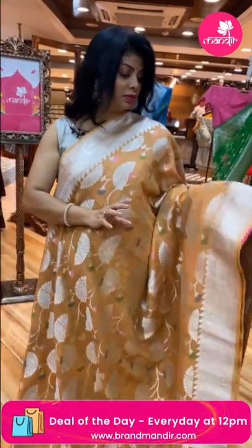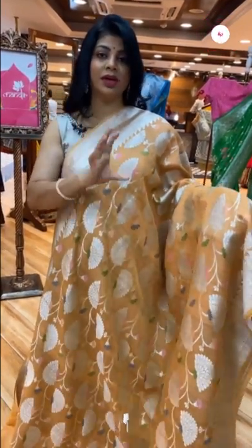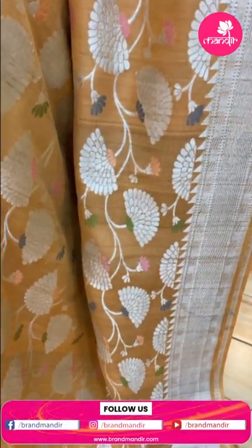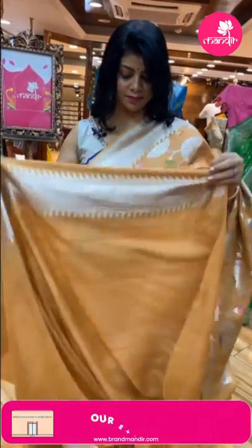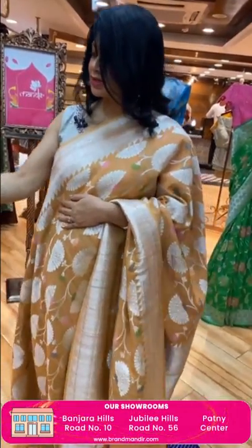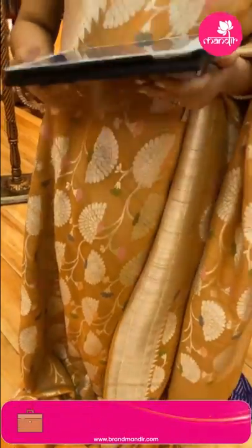It's a kind of sandal color, like gandam color, gandam cheka color, and light la kanakambram ala a shade undi, wooden kanakambram shade mixed, and very beautiful tusser georgette with silver zari florals and stems, border cross kadi and temples with silver zari. Pallu, cross kadi pallu silver zari with temples, blouse self with border. Price 17,360. CN184 is the code.